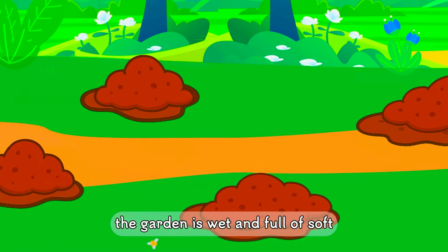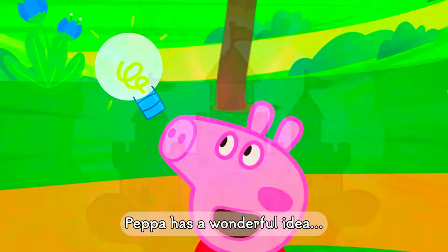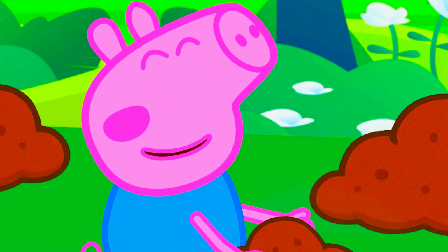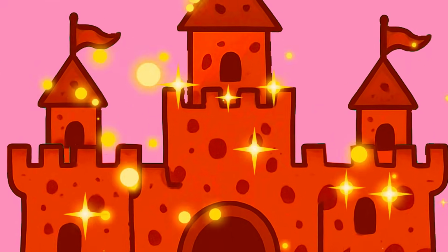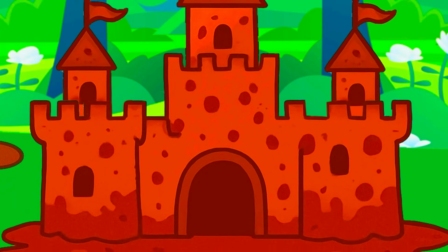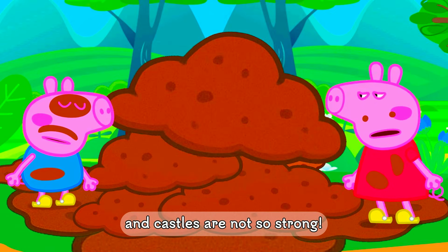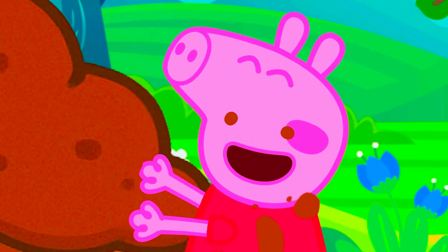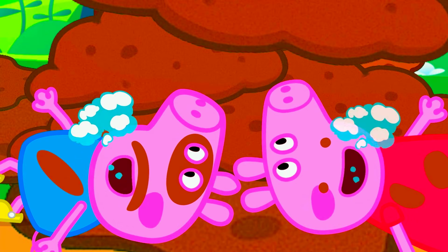Today, the garden is wet and full of soft, squishy mud. Peppa has a wonderful idea to build a mud castle. Piece by piece, the mud pile grows taller and taller. Oh dear, mud is very slippery, and castles are not so strong. Even though the mud castle falls, the fun is still standing tall.